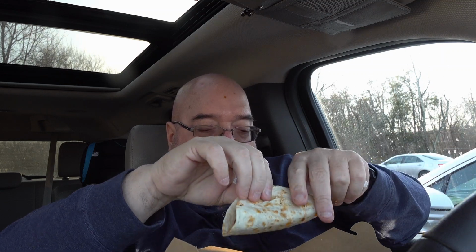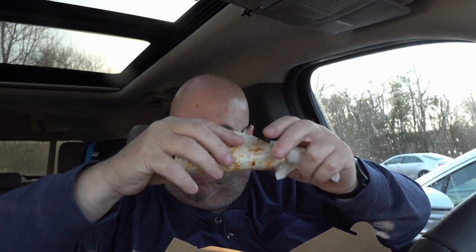I don't think I'll try all 3 in front of you, but let's try. This is the chicken. Chicken is good, but the brisket was very good.